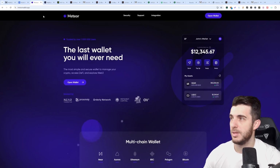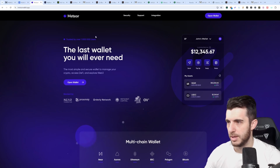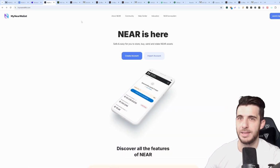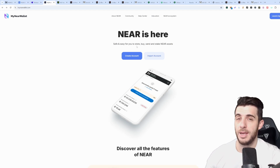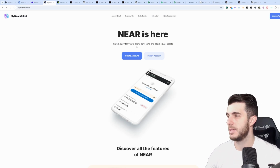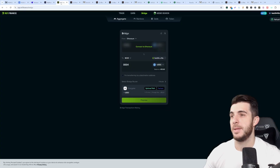Simply go to meteorwallet.app, click open wallet, and it will allow you to set it all up. Same thing with my Near wallet. You click on create an account, and as with any wallet in crypto, you'll be able to set it up and get going. Then next up is the bridge.